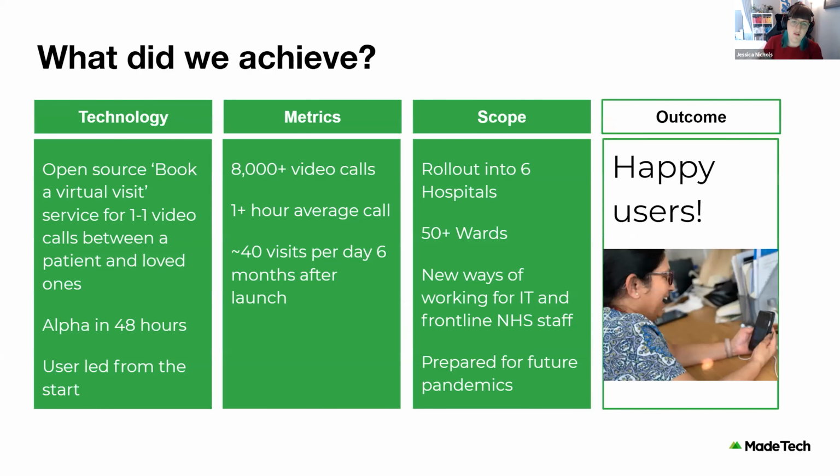So what did the NHS Book a Virtual Visit service achieve? I like to think about this in 4 buckets. Firstly is the technology side. As I mentioned previously, this was an open source piece of technology that facilitated crucial conversations between patients and their loved ones via video. We also managed to get an alpha done and something out there within the first 48 hours.